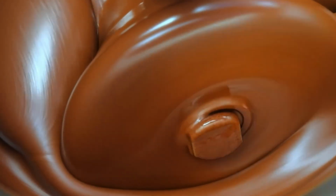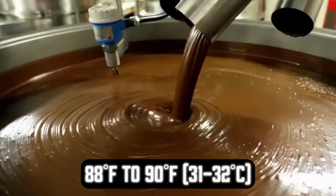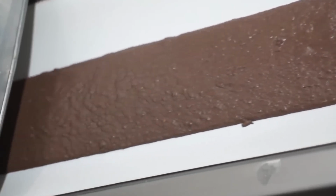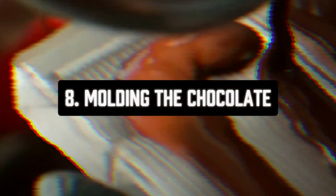During tempering, the chocolate is carefully cooled down to about 80 degrees Fahrenheit, 27 degrees Celsius, and then gently reheated to around 88 to 90 degrees Fahrenheit, 31 to 32 degrees Celsius, for dark chocolate. This precise process makes sure the chocolate hardens properly and avoids the formation of any unwanted crystals. When the chocolate is tempered correctly, it will have a glossy finish and a satisfying snap when broken. This smooth, firm texture is what makes high-quality chocolate stand out, and tempering is the key step to getting it just right.